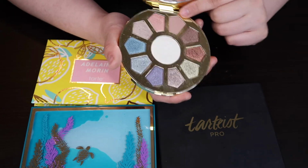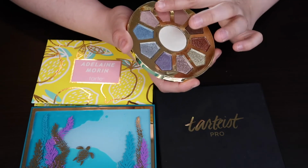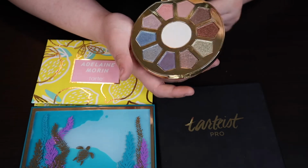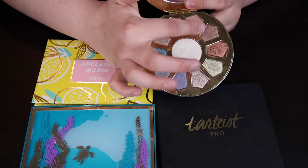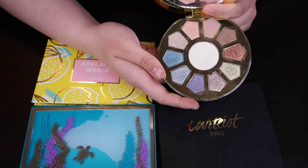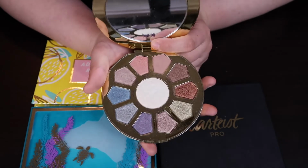Again, I will just put this onto my crease and then usually put one of these two on my lid and be out the door. It's so quick. I really enjoy this palette. I love sticking any of these super metallic shades on my lid on top of other shadows just to give them some pop. It's amazing.